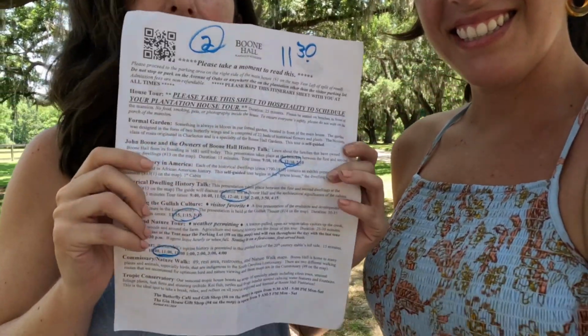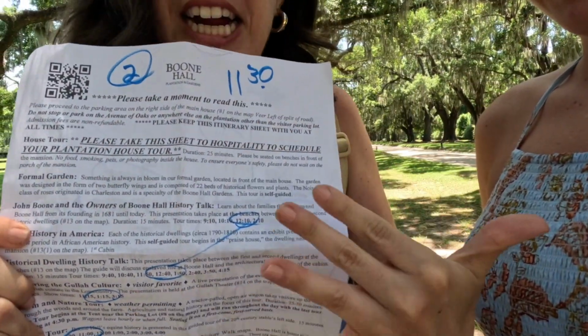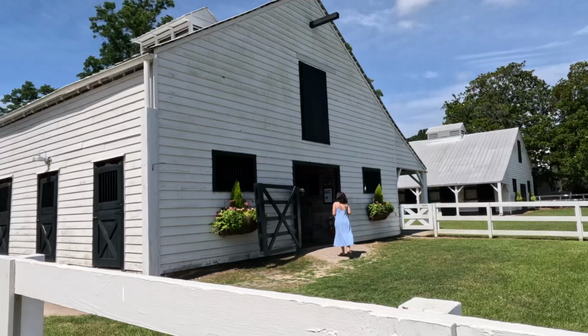A local recommended this particular plantation to us because they do not hide their dark history and are very transparent about that. Also, something that I really like about this plantation that we heard about was all of the events that they host here. They have designated times and things on each part of their area. We got the 11:30 tour to go into the house, and after that they had other things to do on the plantation every 15 to 30 minutes. So I'm excited to explore and see all the other things that are here and to learn more about the history. Exactly.